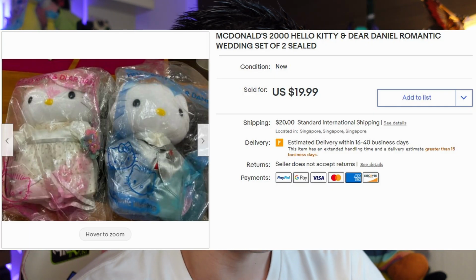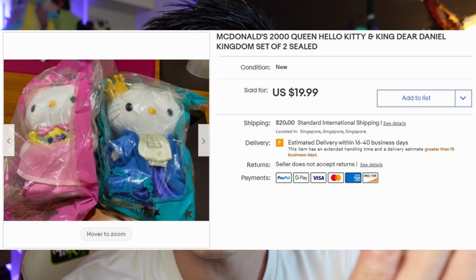I've seen a lot of you post it on Carousell, where for the life of me, no one's going to buy it, maybe the one or two rare ones. But on eBay, I took a chance and listed all 10, 11 of them. I still need to list the astronaut one. Some of them sold. I listed a pair, Hello Kitty and Dear Daniel, at $20 each with a $20 shipping cost, and I've sold 3 sets. You can see them over here. It's unbelievable that I can sell them.